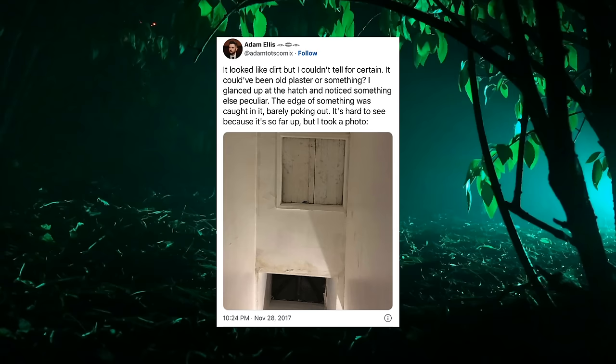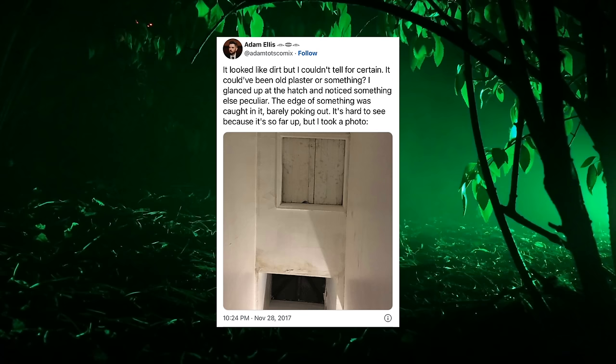How? Oh my gosh. Oh my goodness. It looked like dirt, but I couldn't tell for certain. It could have been old plaster or something. I glanced up at the hatch and I noticed something else peculiar. The edge of something was caught in it, barely poking out. It's hard to see because it's so far up, but I took a photo.